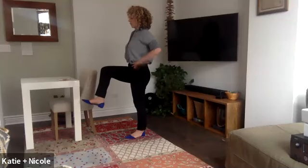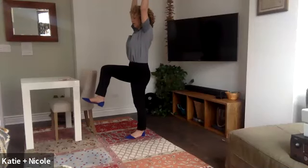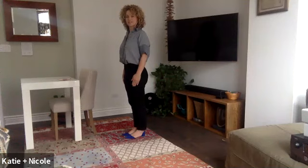One more breath here. If you're feeling good with your balance, let's take the arms up and stretch up and get as long as you can for the spine. For 3, 2, 1. Okay, and then release. Good. So you probably felt that through the front of the hips, through the belly.